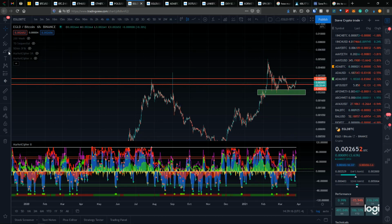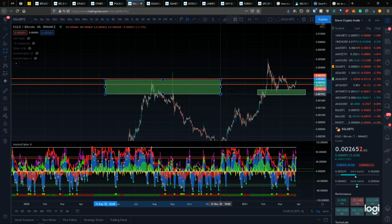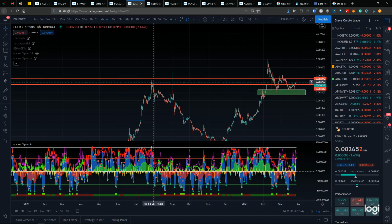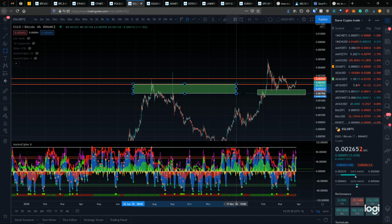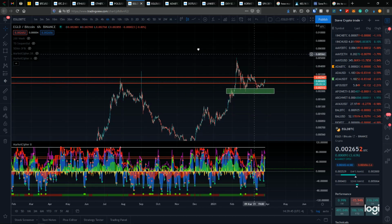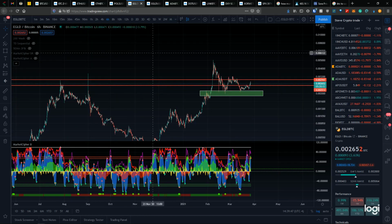So as I said, as always, this isn't like a line in the sand. This is an area, right? So how that area looks is probably something like that. It's a big zone, right? This is a volatile asset, right? But we could cut out these wicks in all honesty and say, okay, this is our top, like the line I've put here. And then we could say the support zone goes all the way down to here, and it lines up with our previous box, right? So EGLD, probably one of the best looking coins in my opinion versus Bitcoin.